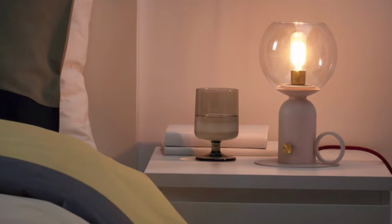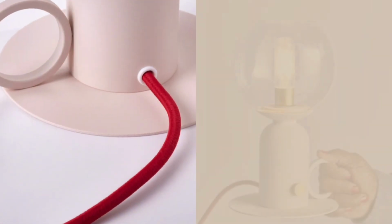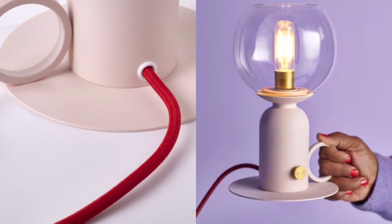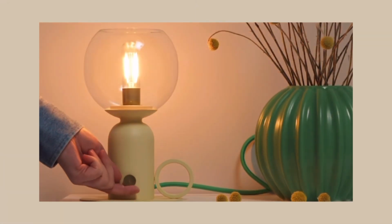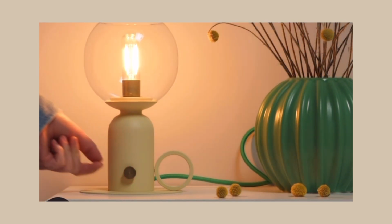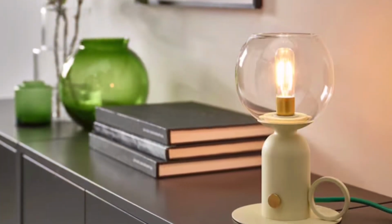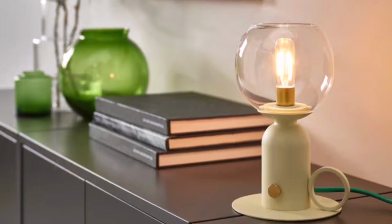The smooth lines and unfussy silhouette allow it to blend seamlessly into any room, from contemporary living rooms to modern home offices. The light it provides is soft yet effective, diffused by the lampshade to create a calming ambiance. It's perfect for those moments when you want to sit back, relax, and enjoy the space around you without harsh lighting. This lamp excels in providing the right amount of light for reading, working, or just adding that extra bit of warmth to your room.